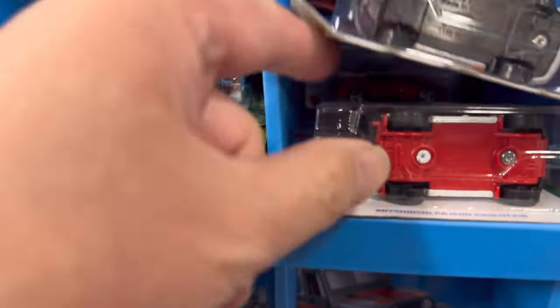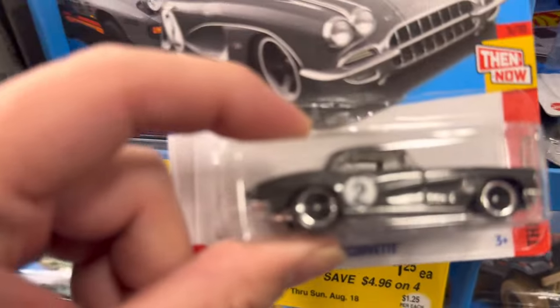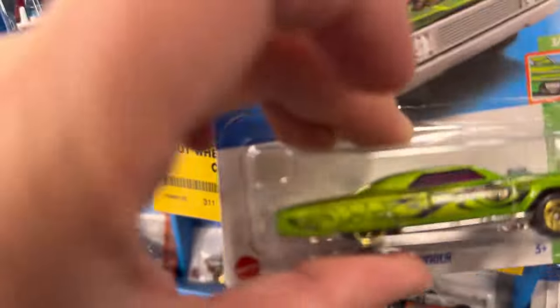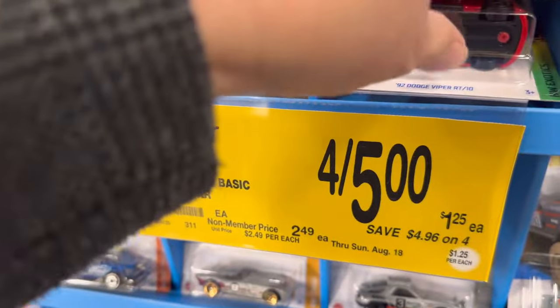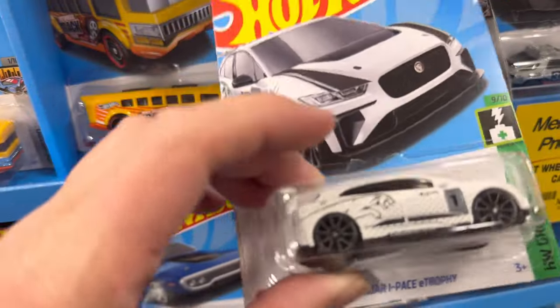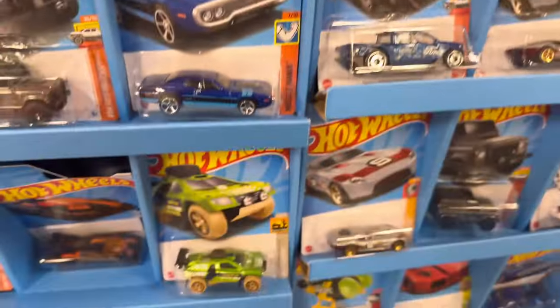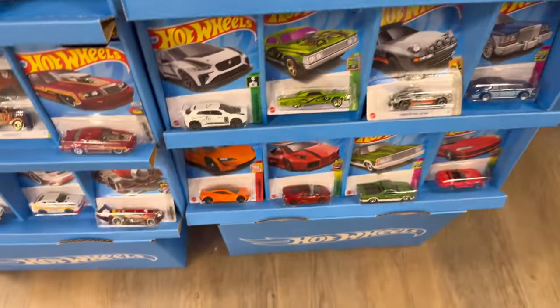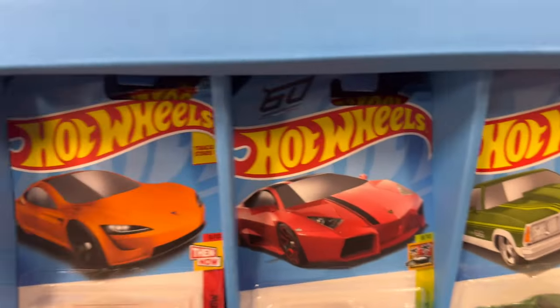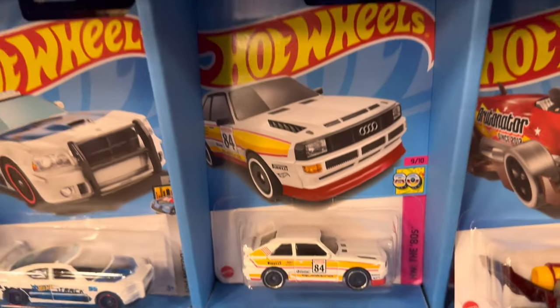Some fun. This is Rishi, huh? Jeep. Whoa, look at that color. Silver. Is that an Impala? Yeah. Low ride Impala. Step back there. A Hummer. And then a Jeep. Same one again. A Lamborghini. Another one down here. Impala. I haven't had that one yet. That's okay, I don't need it.